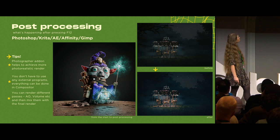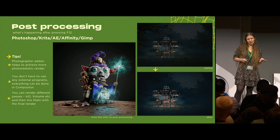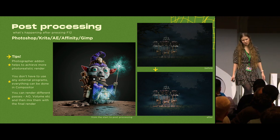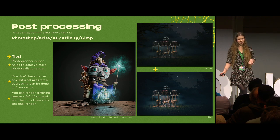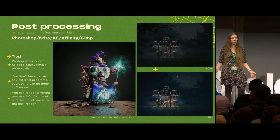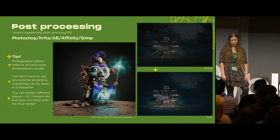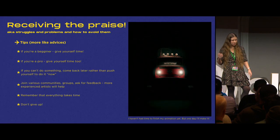That's what I'm usually doing, but sometimes I want to make them look even better in Camera Raw, but that's not super necessary. You can just do whatever you want in Blender because it's all possible. And you can also bake some nice AO, ambient occlusion, and volumetrics, and then combine them all together in the Compositor, and it looks perfect and very, very nice.